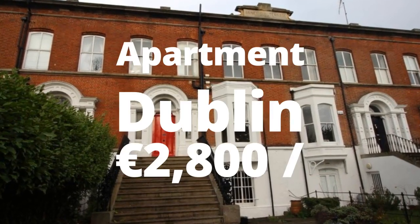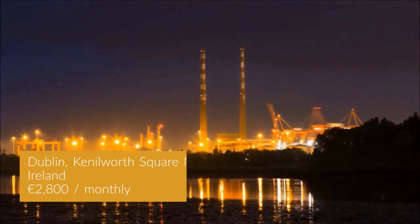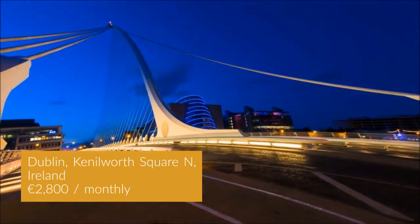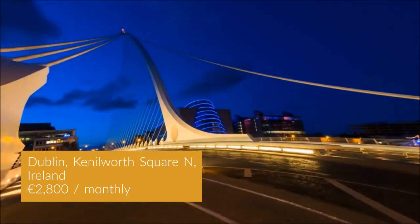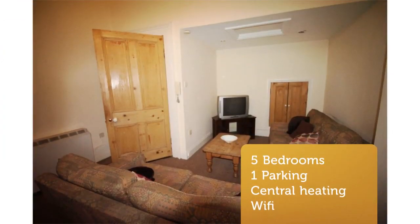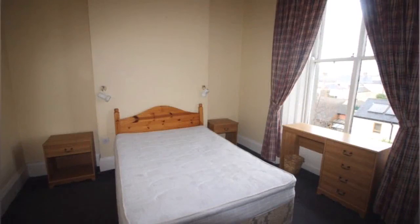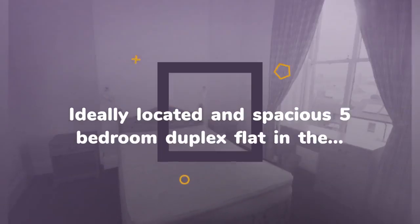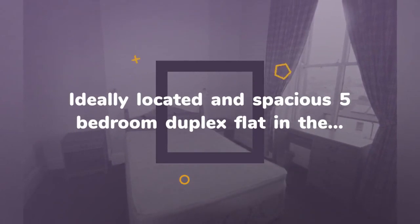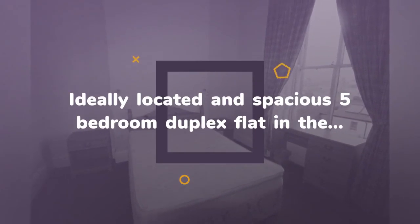Ideally located, a spacious 5-bedroom duplex flat in the heart of Ratgar. This is a large property, with 5 good double bedrooms. 2 of the bedrooms have an ensuite, with an additional 2 bathrooms, providing 4 in total. There is a living room and a kitchen on both levels, albeit the main kitchen and living rooms are on the top floor. The property is fully furnished with ample on-street parking.